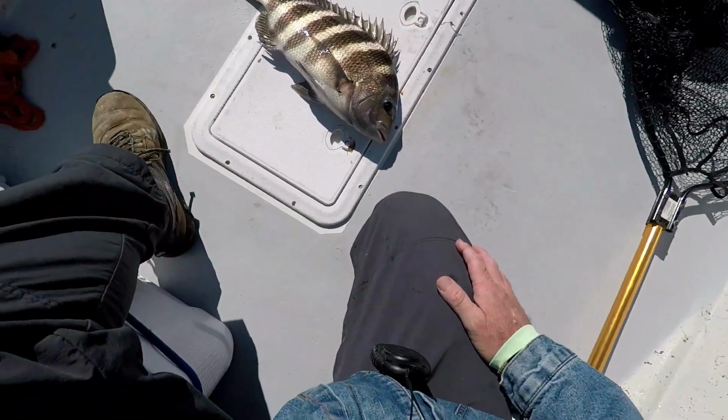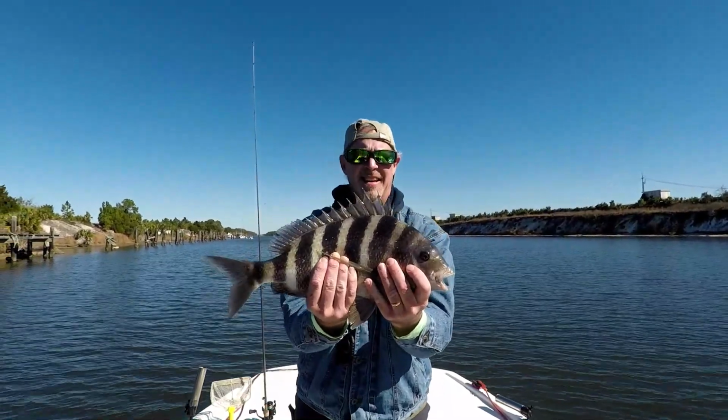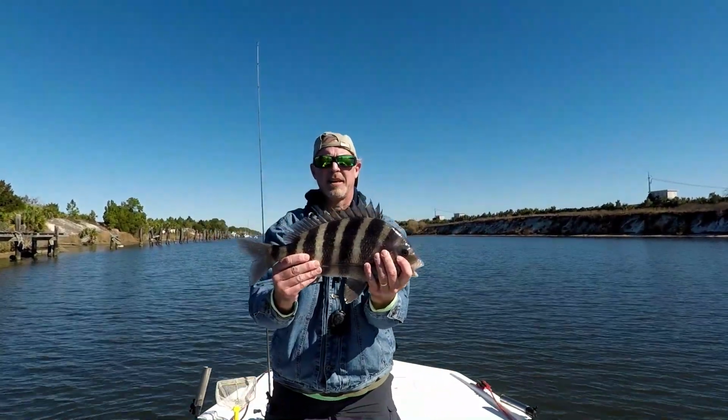Whoa, well, let's get a measurement on him. Well, he's still pretty green. Nice sheepshead. So let's get a measurement on him. Sixteen and a half. Good sheepshead. Let's go ahead and get him in the box.